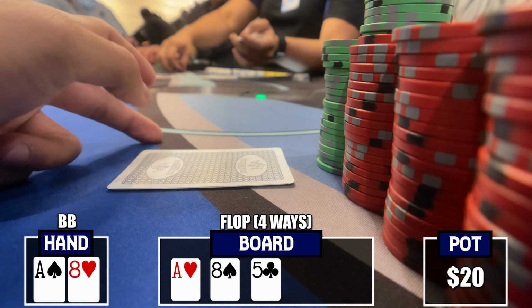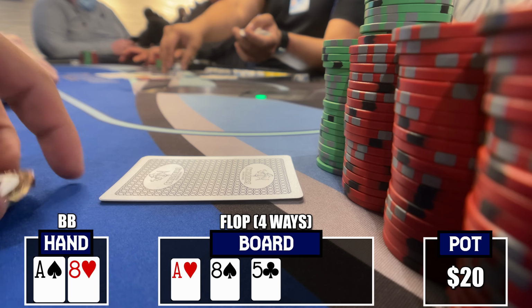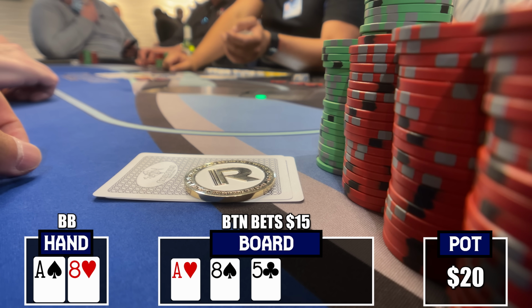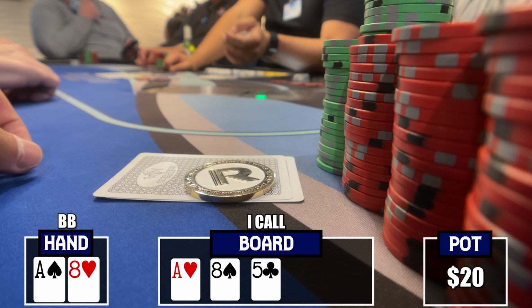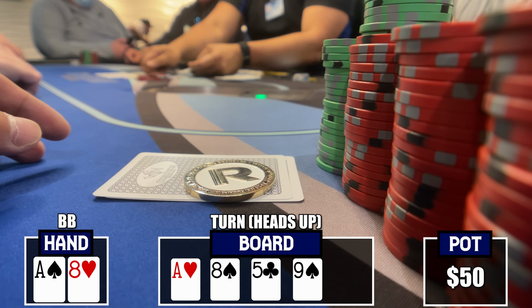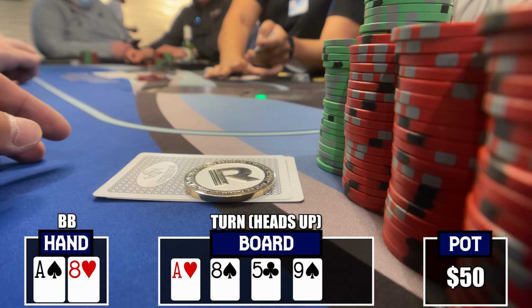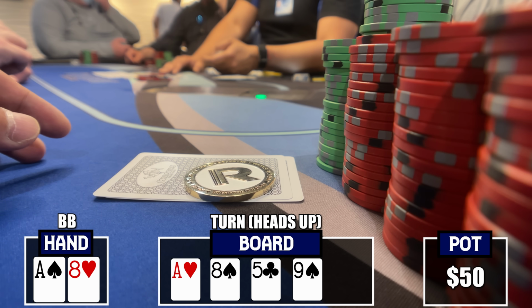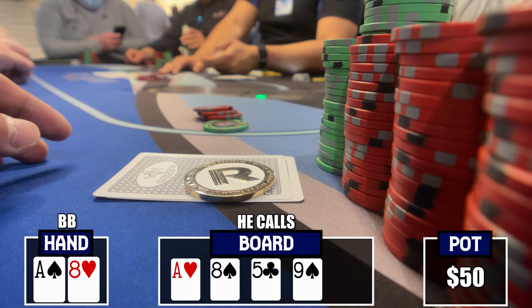Action checks to the button player who throws out a pot-size bet of $15. Considering there's not a ton of draws out there, I'm just going to make the call here with top 2 pair. All the other players end up folding. The turn is the 9 of spades, brings in 2 spades, and I think now with 2 pair, we're just going to have to put out a bet, trying to get value. Although the one draw that is here, 6-7, gets there, shouldn't be too concerned. I throw out about $40, and he makes the call for 40.